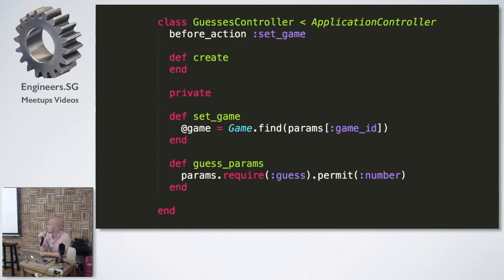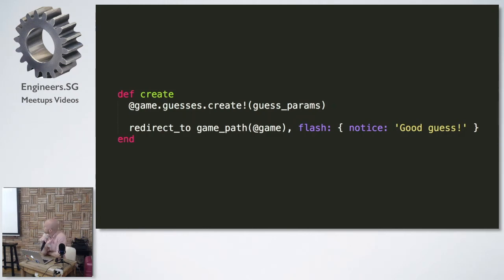And the next slide won't have any of the other controller code, but hopefully it's there already in your application. So finally, we can tell our create action to create a new guess inside our game. And thanks to the set_game before action, we now hopefully have a game available to us in the @game instance variable. So we tell this action that for this game's guesses, we want to create a new guess. And you can see the argument guess_params. This is actually a call to the method that you define for the strong parameters.